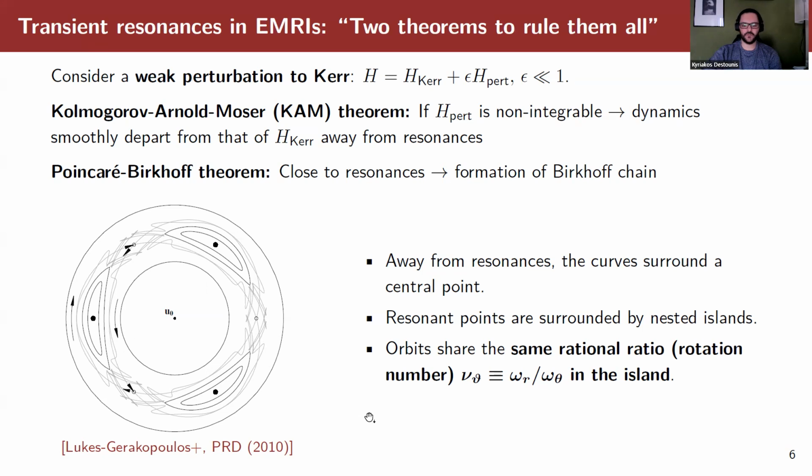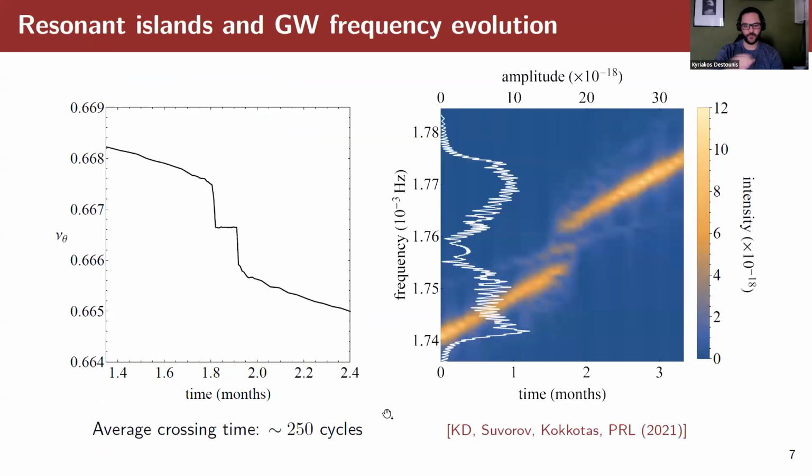What's the most interesting thing that you should keep from here is that the orbits share the same rational ratio, which is called the rotation number, in the island. So this rotation number, the rational ratio of these two frequencies, the periapsis to the apoapsis frequency, omega r, and the theta plus to theta minus longitudinal oscillations of the orbit, it remains constant when an orbit crosses through an island. And this is very important here to remember.